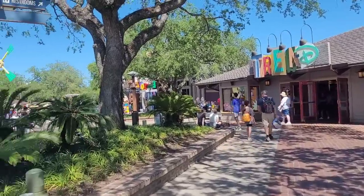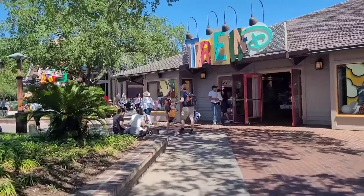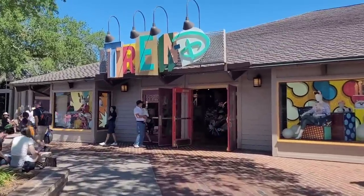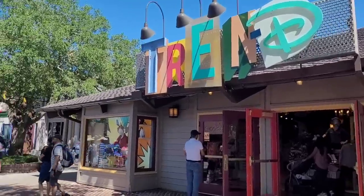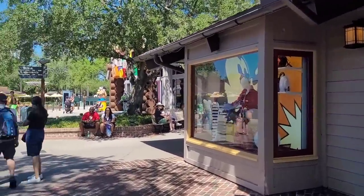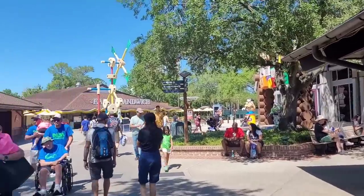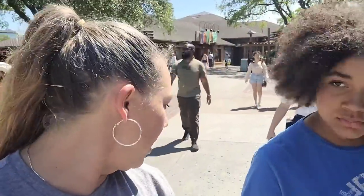All right, so back outside over here. This side, honestly, I'm not gonna lie, it's kind of boring over here because this is mostly stores, but it is the shaded section. So when it's 92 degrees out in Orlando like it is today, this is probably the side you really want to hang out on because there's not a ton of sun. But there's not a lot to do over here, so we're gonna head over to something a little more interesting.